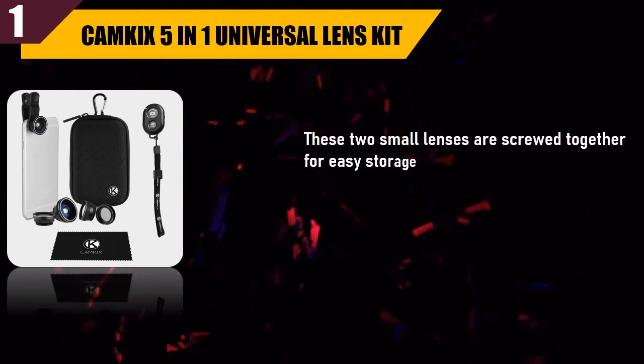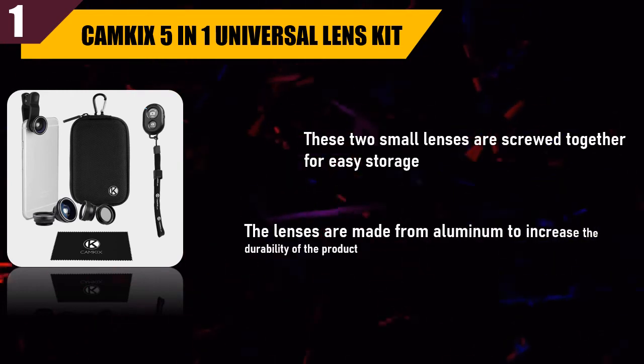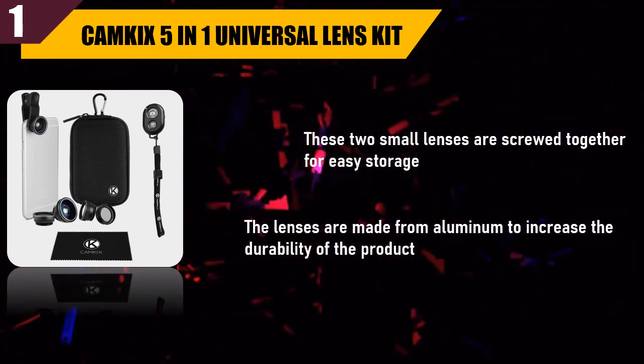These 2 small lenses are screwed together for easy storage. The lenses are made from aluminum to increase the durability of the product.